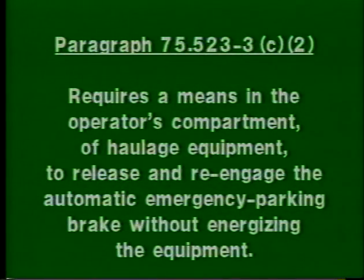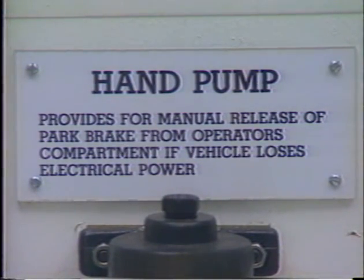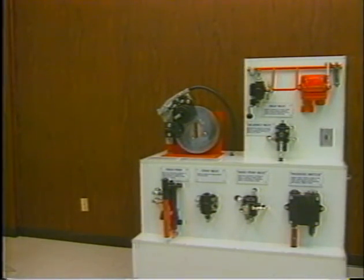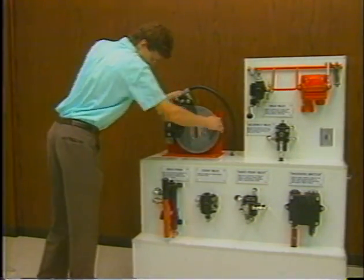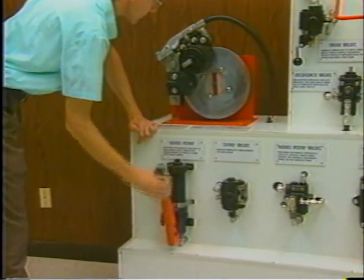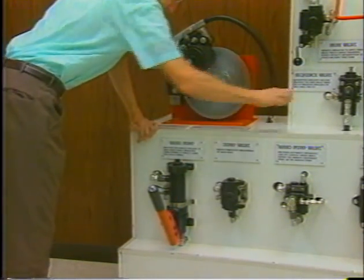Paragraph 75.523-3C2 requires a means in the operator's compartment of haulage equipment to release and re-engage the automatic emergency parking brake without energizing the equipment. The manual hand pump meets this federal requirement by providing a means to release and re-engage the automatic emergency parking brake without energizing the machine. If a vehicle becomes disabled, the pump can be manually operated to release the brake in order for the machine to be towed. Here, the hand pump is being used to release the automatic emergency parking brake. The brake is now released, and the vehicle could be towed. To reapply the automatic emergency parking brake, a thumb screw on the pump can be used.